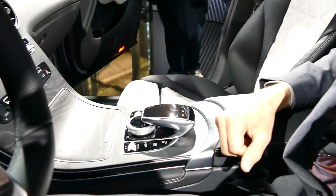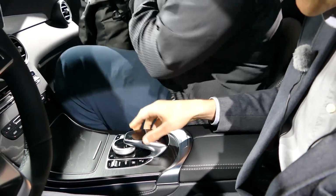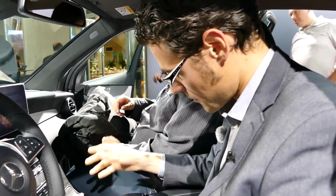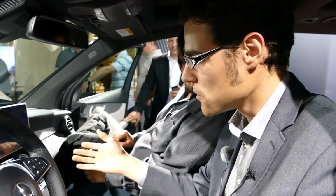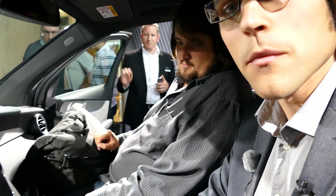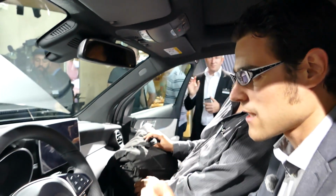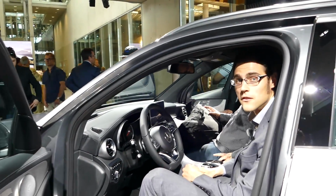A lot of parts from the C-Class is used. This is the central control terminal here. Often it's criticized that this one is kind of covering this lower part. I'm also not so sure about that, but it looks at least very fancy here. So this new interior is, of course, very much different from the GLK so far, and I think it's really setting the standard here in the compact SUV class interior, because we haven't seen it from the other competitors here.